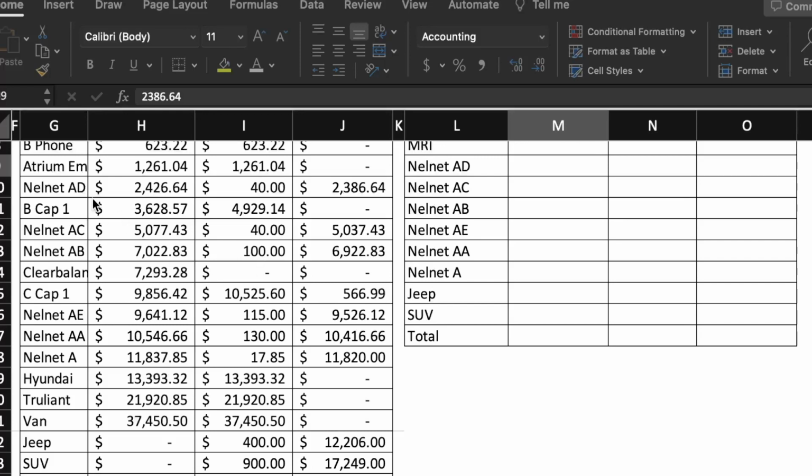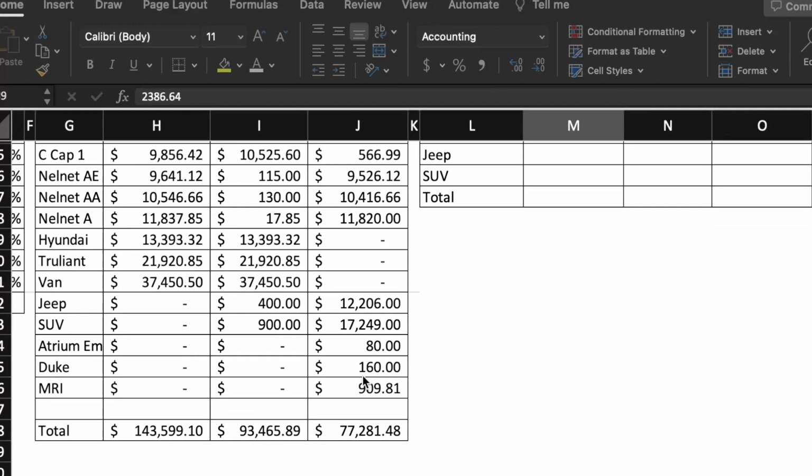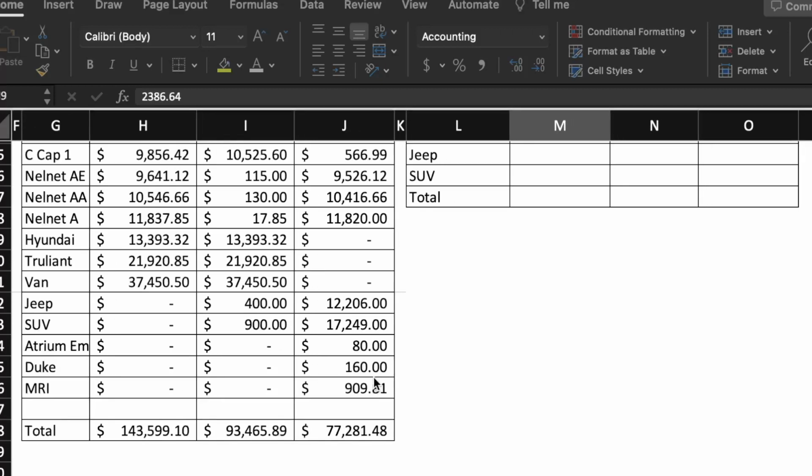We had, so all these Nelnet ones are my student loans, and then we had an SUV, a personal loan, and then actually, this stuff was all the stuff that got paid. So these are all our balances. So we had some Nelnets, my Capital One credit card, and then we did have a Jeep and an SUV. We had a bill with Atrium, a Duke bill, which are both medical bills, and then an MRI medical bill as well.